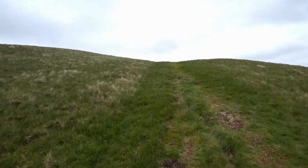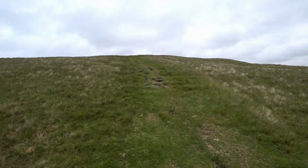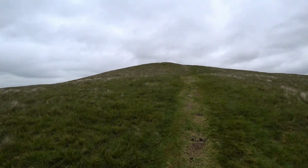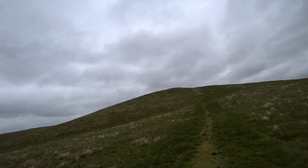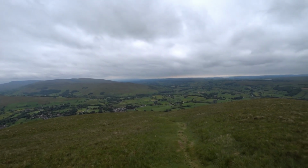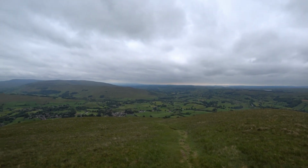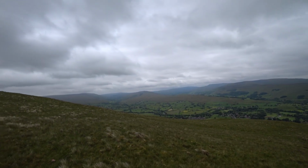There's always further up to go. Right, top is just there. It's probably going to be windy, so I'll have a look at the hills here now. Catch my breath. That's right. There's Sedbergh. It's over the edge now in that valley. That's where the valley comes through.